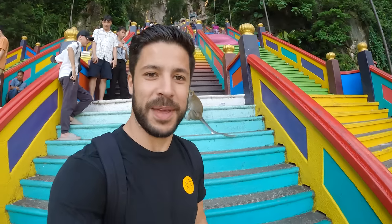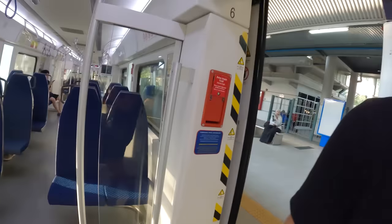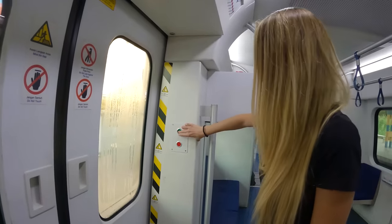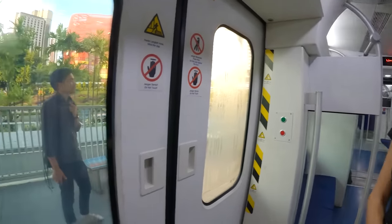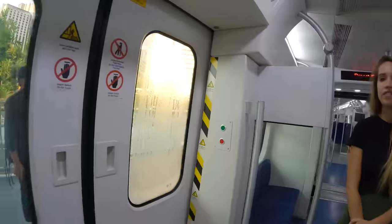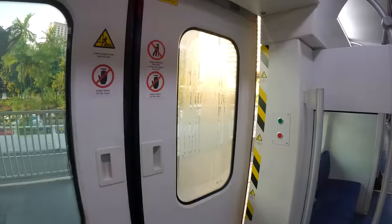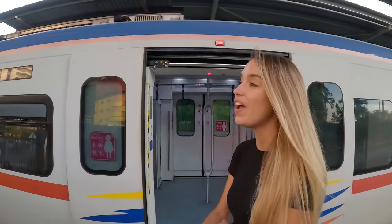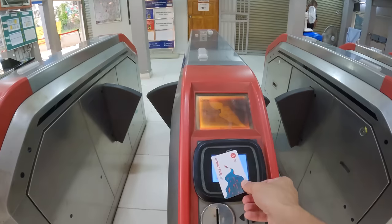I thought he was coming for me. Off to go and taste the Ramly burger. Oh, nice aircon, hey? Yeah, much needed. Oops, we're stuck. I think we're stuck in the train. Well, I am super hungry, so let's go and find that Ramly burger.